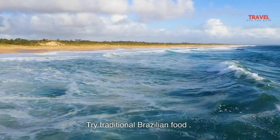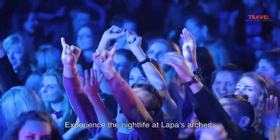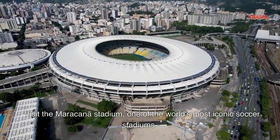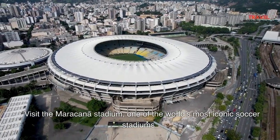Try traditional Brazilian food. Experience the nightlife at Lapa's Arches. Visit the Maracana Stadium, one of the world's most iconic soccer stadiums.